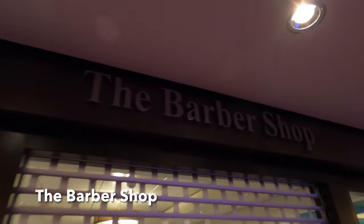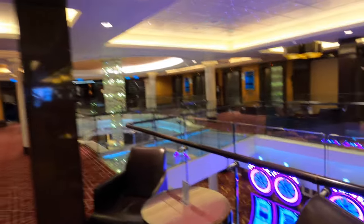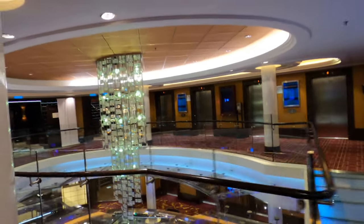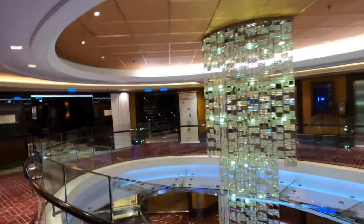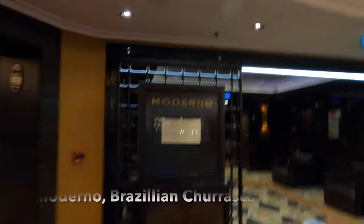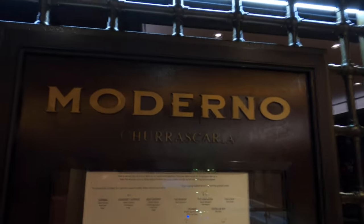They had a barber shop, which I don't know if that's unusual on cruise ships, but I don't think I've seen one. It's a nice touch. Then we get to two specialty restaurants, Moderno, which is a Brazilian steakhouse, and Cagney's, which is a steakhouse. We had a special deal where we got to eat at three specialty restaurants. So we ate at Cagney's. My sister's a vegetarian, but she could get the sides. So it's well worth trying and looking at the menu, even if you don't eat steak.